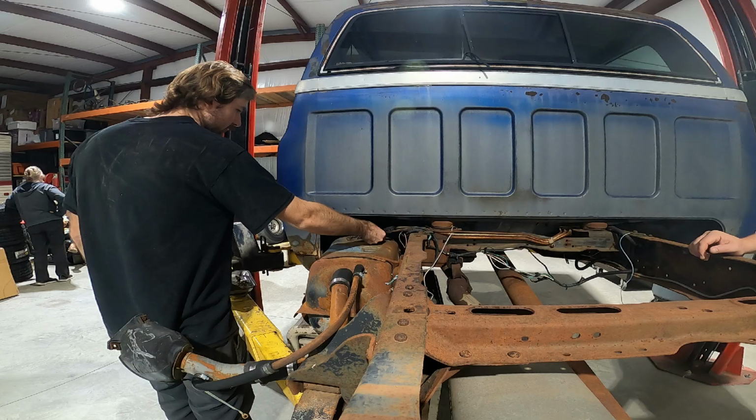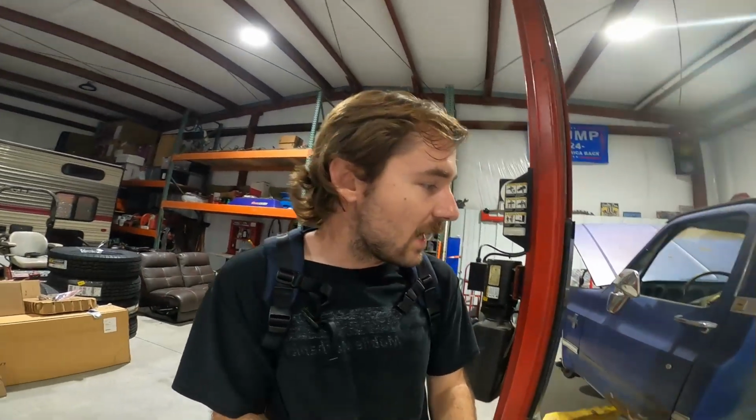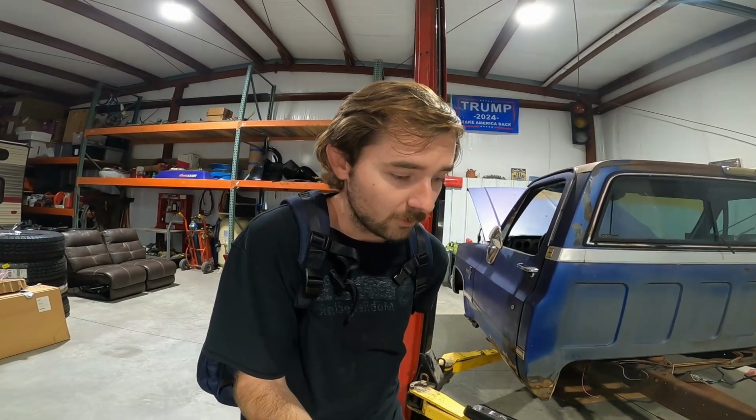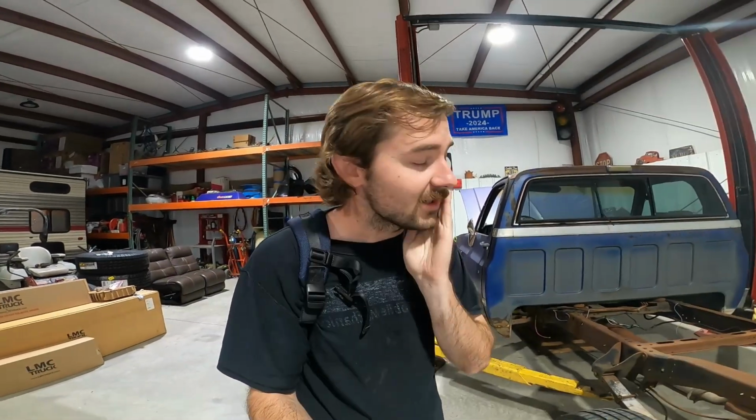Let me cut these. Alright, so we got the gas tank out of it. We had to pull the front wheels off of it so we could measure the front rotor so we could see what size drop spindle we needed. My cousin's actually got a set of drop spindles. We're going to see if he wants to get those tomorrow. Other than that, we're pretty much done for tonight. It's not really late, but we don't have really much more we can do. So that's going to be it for now. We'll see you guys back here again tomorrow.